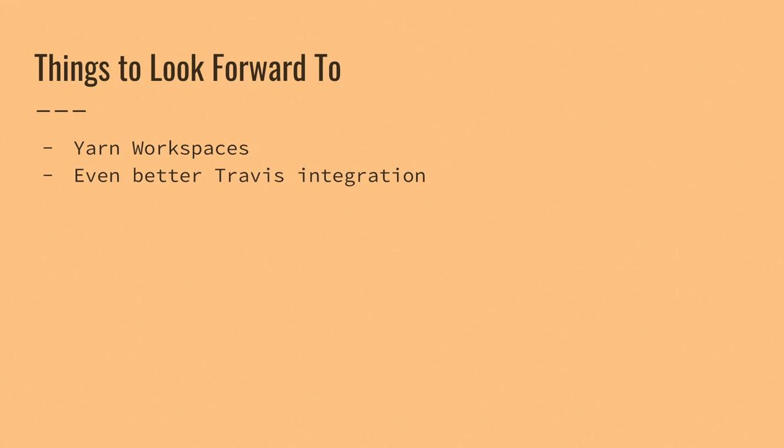to allow common dependencies to be extracted up to a top-level node modules directory. So ideally, if all of our Ember apps are using the same Ember version, there's only going to be one Ember source directory at the top level of node modules. So hopefully that will cut down on our build times quite a bit.